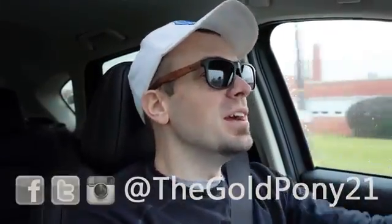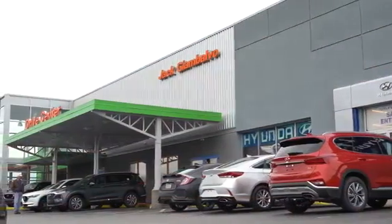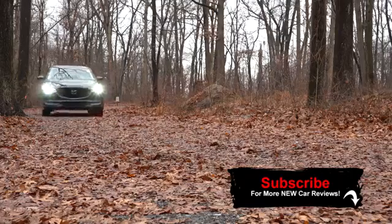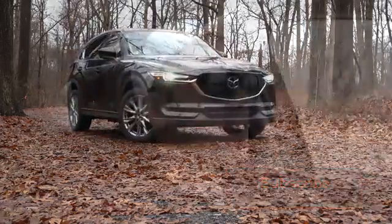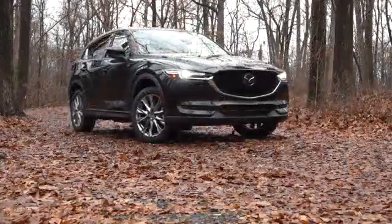If you're new to the channel, I am Gold Pony, and today we are in the new 2020 Mazda CX-5 courtesy of Jack GM Volvo Mazda in York, PA. I wanted to check this one out today for several reasons. First, this one has scored a well above average reliability rating by Consumer Reports, which by the way is the very highest reliability rating given by Consumer Reports, so you know it's solid to start. And not only that, there are several changes for the 2020 CX-5. So what do you say? Let's go ahead and jump right into it.